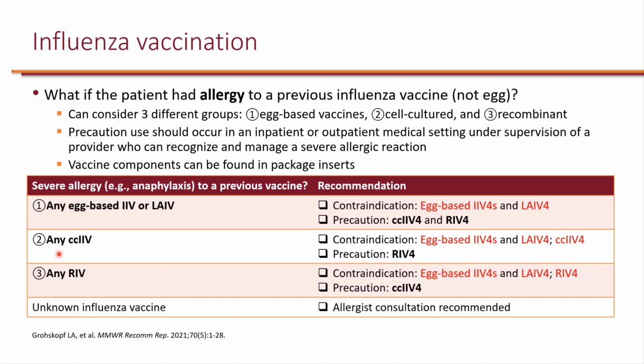Now, for the second group, if they had an allergy to a cell-cultured inactivated influenza vaccine, any egg-based vaccine is contraindicated as well as the cell culture vaccine. However, they may cautiously receive a recombinant influenza vaccine. And of course, the last group: if they had a history of allergy to recombinant, again, egg-based is contraindicated as well as recombinant influenza vaccine, but they may cautiously receive cell-cultured influenza vaccine.